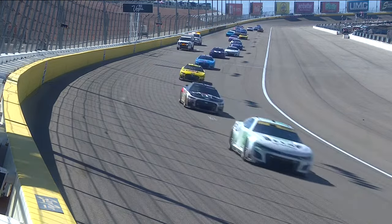Fight for third as William Byron on the inside of Christopher Bell. Christopher must have had a bit of an issue down in turn 1 and 2. Byron's trying to take advantage of it. Oh, man. Almost clears him. Marty. Boy, Junior, tip of the cap to Rudy Fugel. They have worked hard on this 24 car today, and it's coming to life here in stage 2.